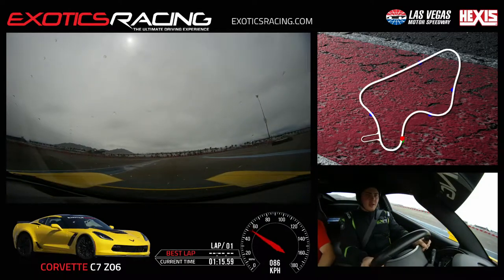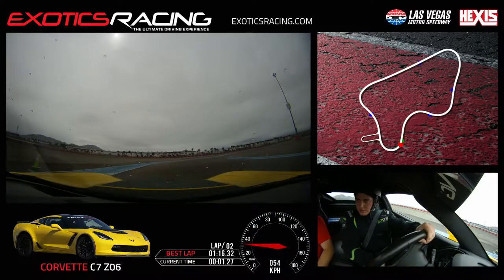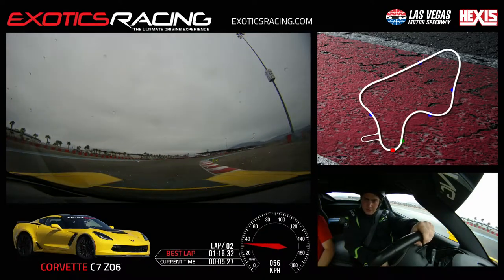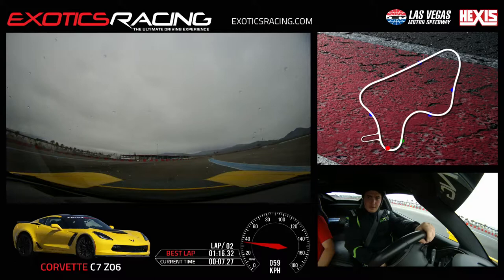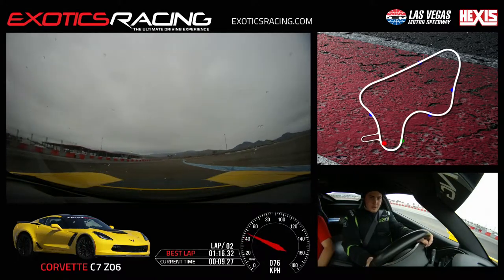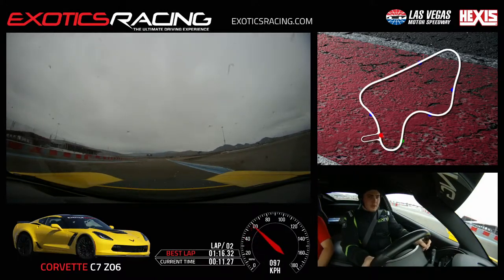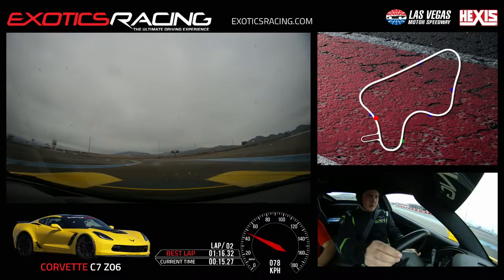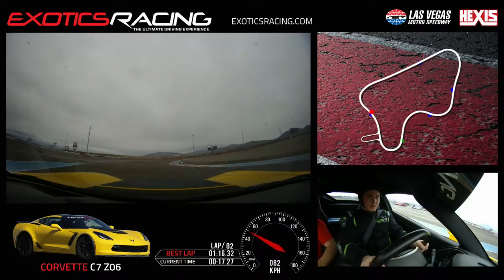Brakes here. Scan right. Release as you're turning in. Balancing the car towards the apex, good. Then unwind, squeeze the throttle. Squeeze more. Brakes, turn in. Squeeze the throttle, aim straight. Squeeze the throttle, aim straight, there you go.